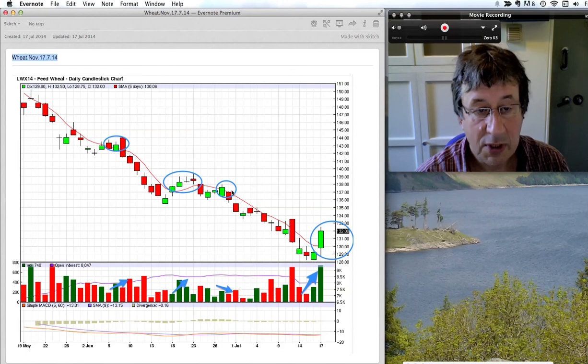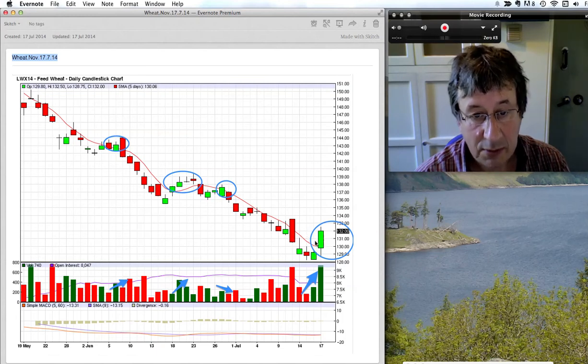My way of looking at this is I've been keeping an eye on the 5-day moving average on the wheat. This is a short-term chart of the last 2 months. And you can see we've had 4 tests of closing above the 5-day moving average. This candle is interesting because it's a big green candle on high volume, and you can see that sparks off a buy signal here at closing at 132.